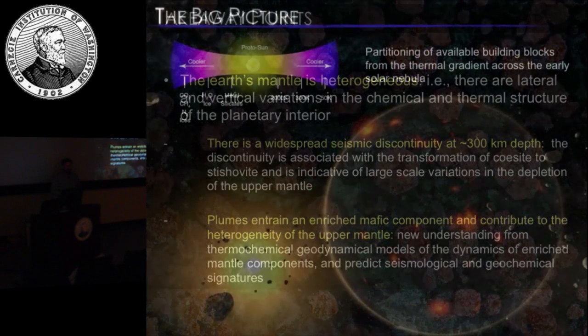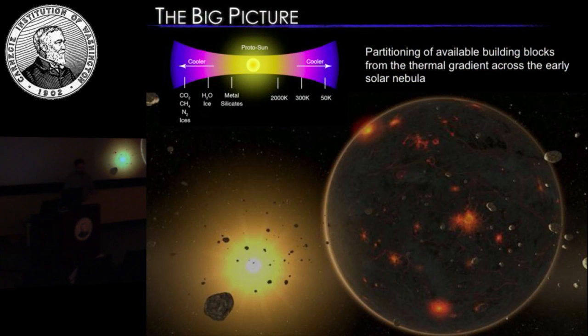So I want to start really broad on the big picture. And starting at the formation of the solar system, I think, is a good place to go. Because we don't want to go to the Big Bang. That's maybe a little bit too broad. But the idea is that the formation of the solar system took place as essentially you have formation of the solar nebula, and as that solar nebula condensed, you had a thermal gradient across it, and you essentially introduced different materials within that nebula because the sun blazed off volatiles and whatnot. And what this does is it basically creates a variation in the amount of building blocks that are available to build the planets that we have today.